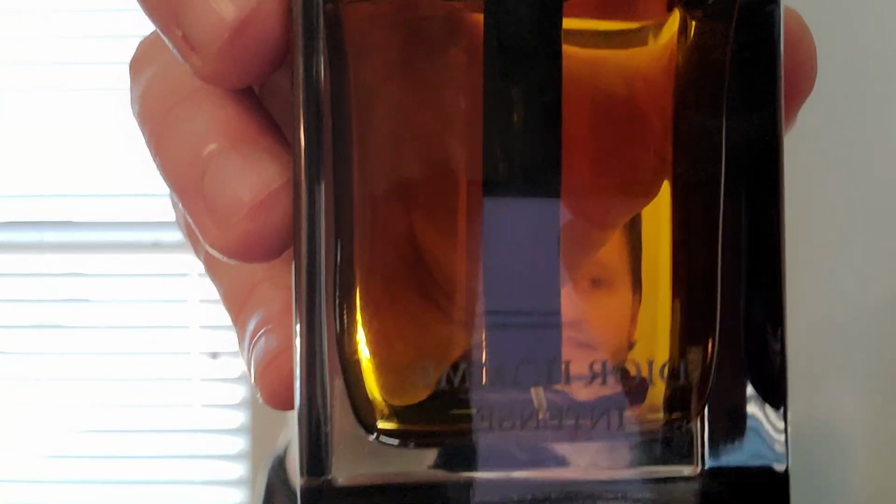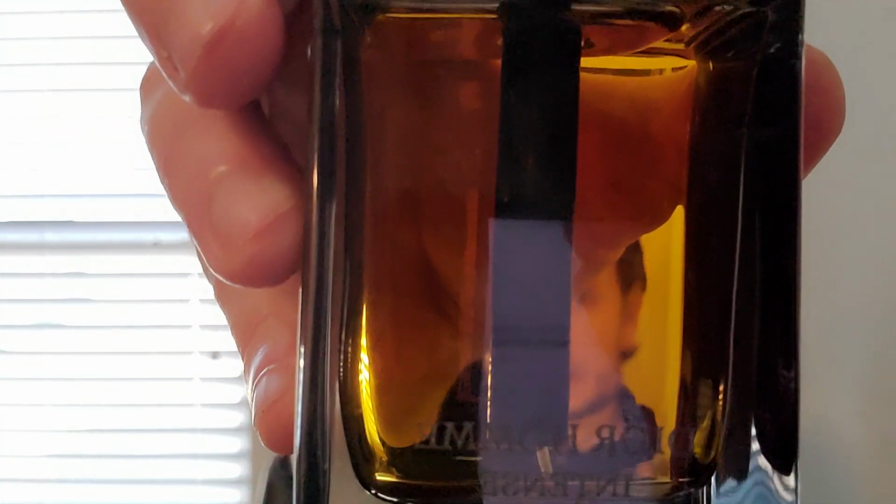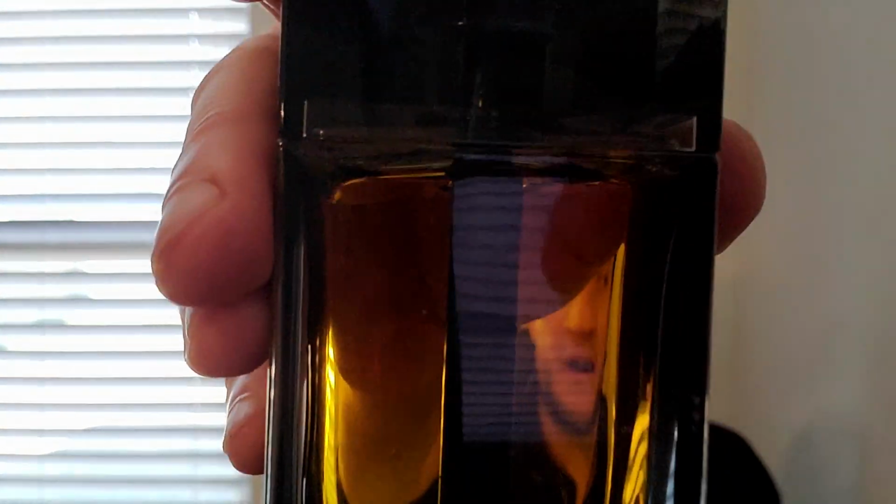First, you've got Dior Homme Intense, the famous, this is a 2013 bottle. Yeah, 3Q04. So Dior, I think, reformulated this in 2011, if I'm not mistaken.